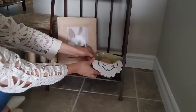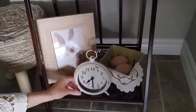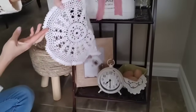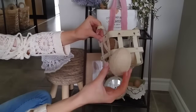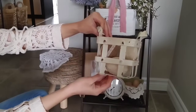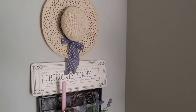I think the doilies really add a grandma cottage feel to the space, which I love. I feel like it's so homey and it just reminds me of my past. So, doilies to me are so pretty, and I just think of all the work that goes into making them. They add such an elegance to the space. So, I really wanted to combine a lot of the doilies I have. And then to the stool, I'm going to add this container filled with some really pretty eggs also.